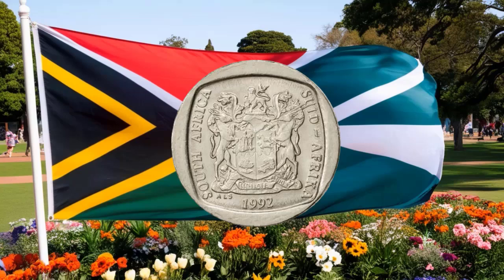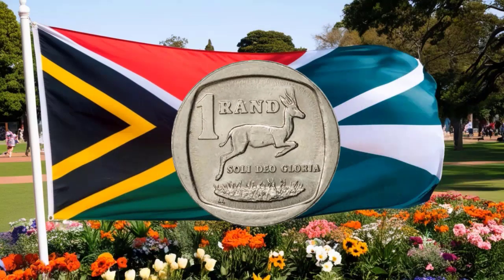Now picture this scenario. You show this coin to someone who understands its significance. Their eyes light up. They ask questions. They examine it closely. And suddenly, what you thought was just a small collectible becomes something much bigger. That moment right there, that's the power of knowledge.